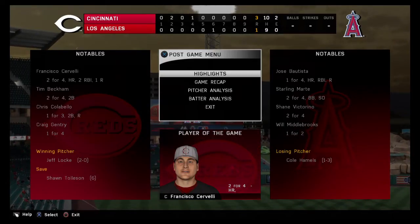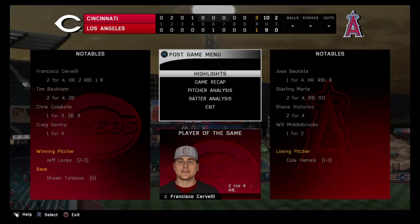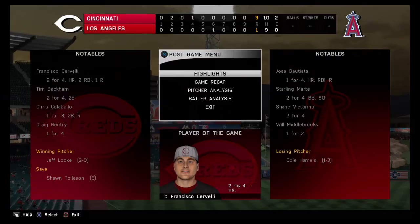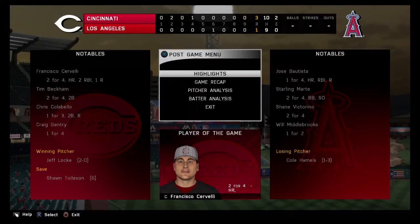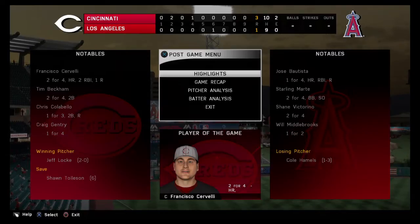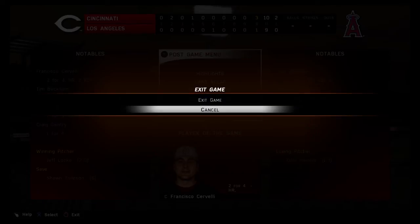The final line score for our ball game tonight: for the victorious Cincinnati Reds, 3 runs on 10 hits, 2 errors. They left 9 runners on base. For the Angels, 1 run on 9 hits, no errors. They left 9 runners on base. Time of the ball game: 2 hours and 39 minutes.